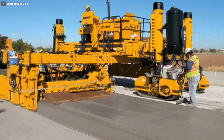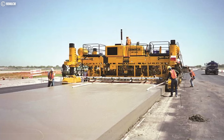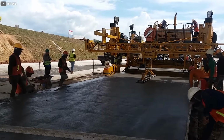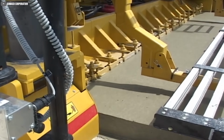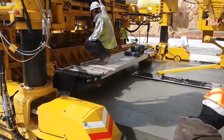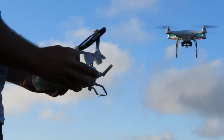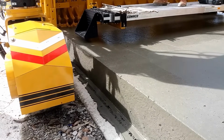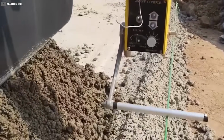Of course, precision is just as important as speed, and that is where robotic excavators come in. These machines are equipped with machine learning algorithms that allow them to learn from their surroundings. They can dig trenches with surgical accuracy, ensuring minimal waste and maximum efficiency. Pair this with drones that provide real-time site surveys and you have a construction process that is as smart as it is fast.